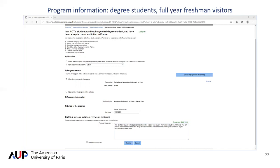Section 5 is your personal statement. Write a short statement about your motivations for studying at AUP and in Paris and how this will affect and help your future career goals.